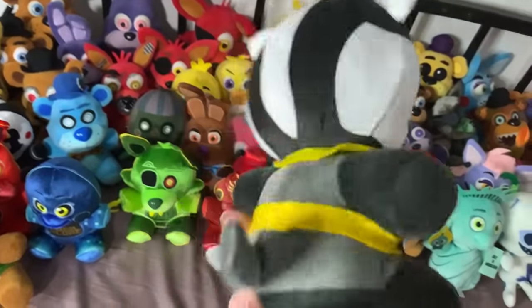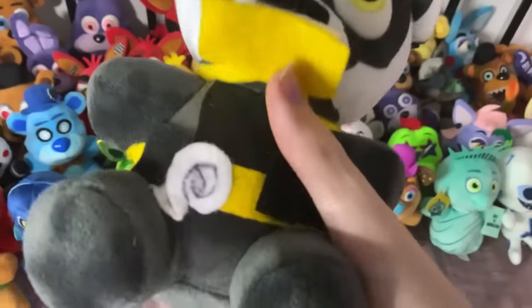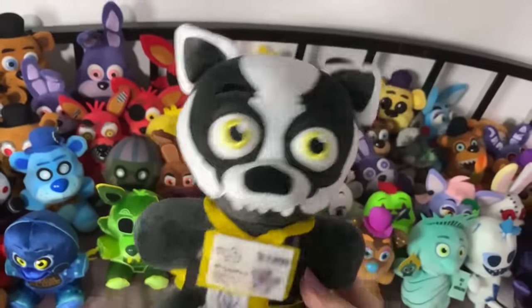And then we have Blake the Badger. And you're probably wondering, whoa, why does Blake look like that? It's because I gave him his evergreen attire. This is the belt and the, what's it called, his lanyard he has in the game. And I gave it to him for videos and stuff.